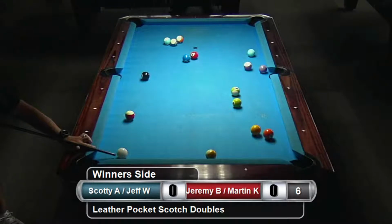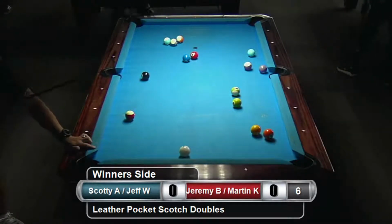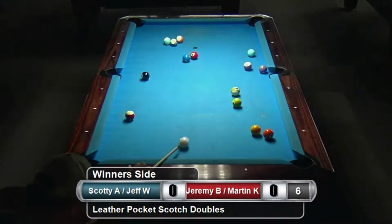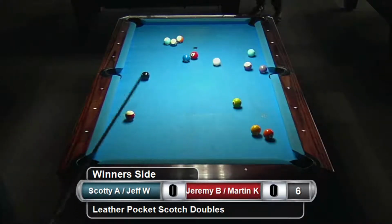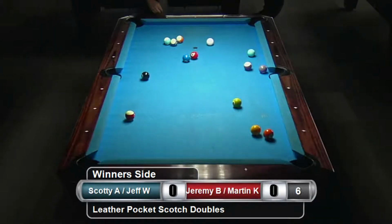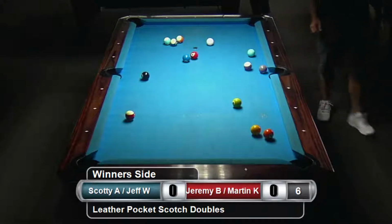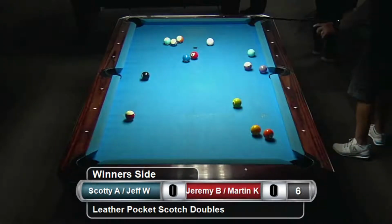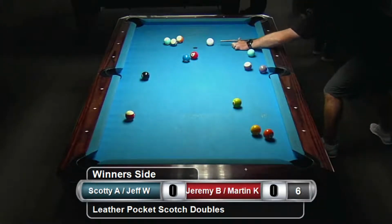Okay, guys, we're back. First break. Another great match. Edmonton versus Calgary, although Jeff now is Calgary. Jeremy and Martin K. Alley at the table. A-side match, so we're still going to 6.